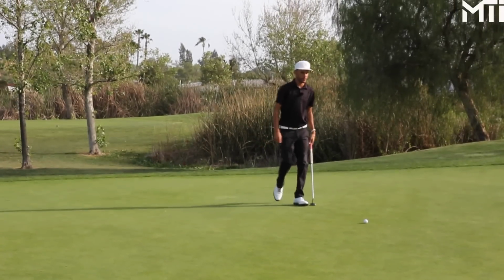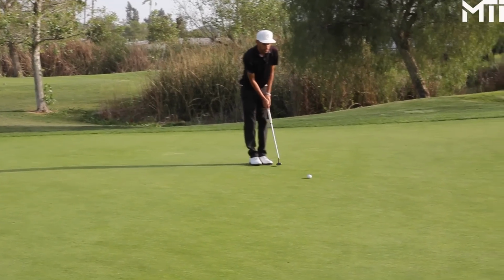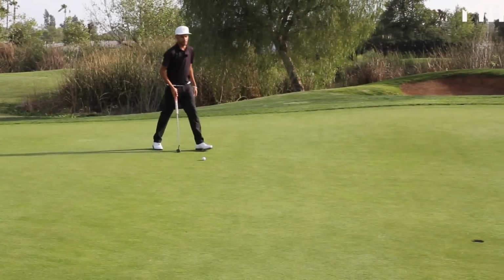All right, you got a downhill putt here. You're about 16 feet or so, 17. Should be a little right to left, not too difficult actually.